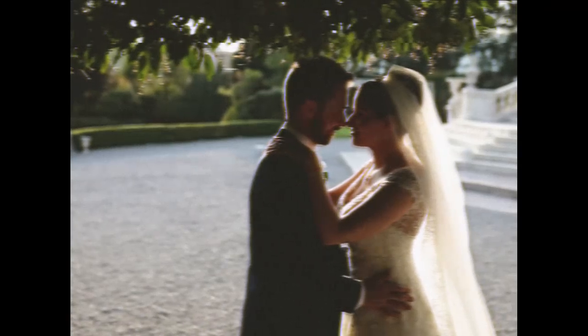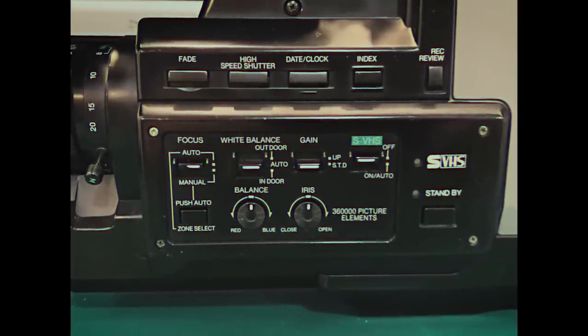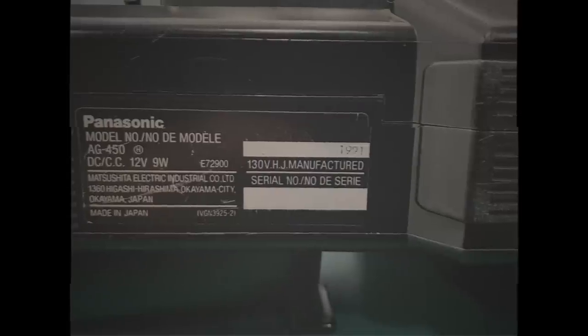But for the serious cinematographer, ranging from wedding videographers, small news networks, and yes, even adult filmmakers, camcorders made for the average consumer just didn't cut it. So, prosumer cameras that allowed for more manual control over the camera and superior image quality were released. Amongst them was the Panasonic AG-450, released in 1991.